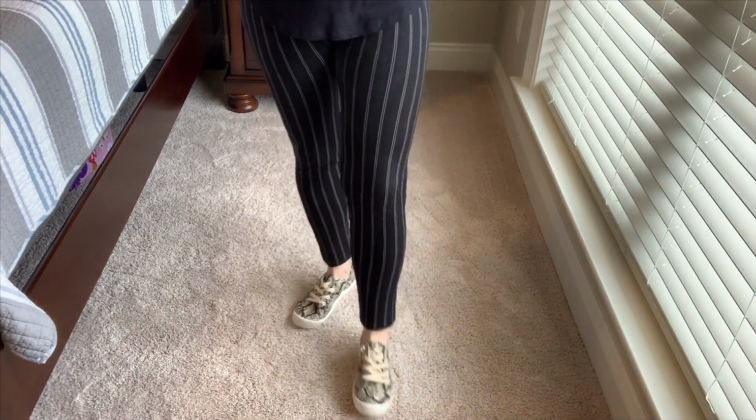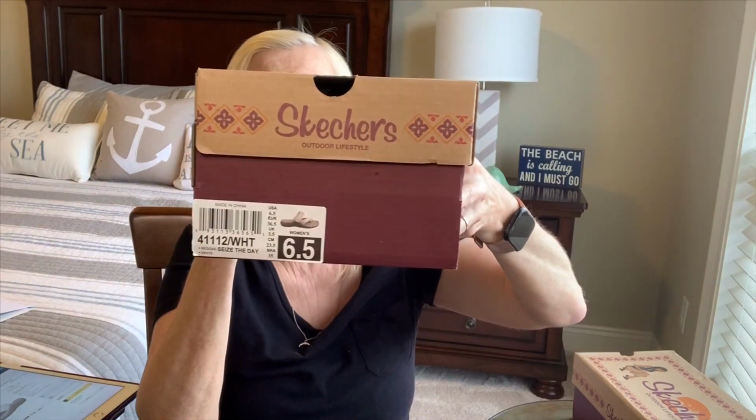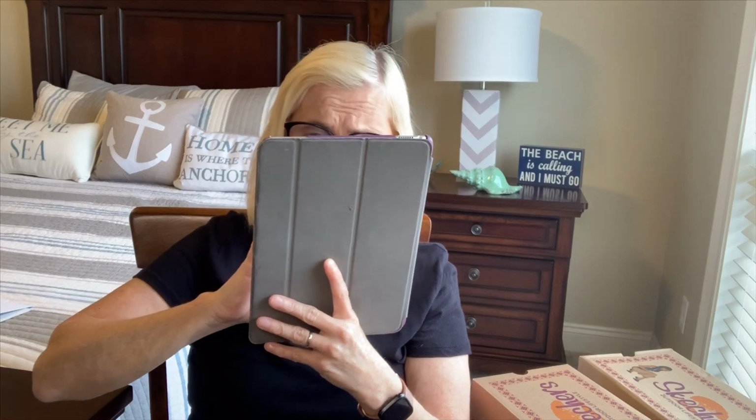So I like those too. Those are really cute. Okay, the next 2 pair are also Skechers sandals. They are basically the same sandal, but they are different colors. So I will show you this first one. They call this the, let's see. It is called the Skechers Women's Reggae-Seize the Day Toe Thong, and $40.97.